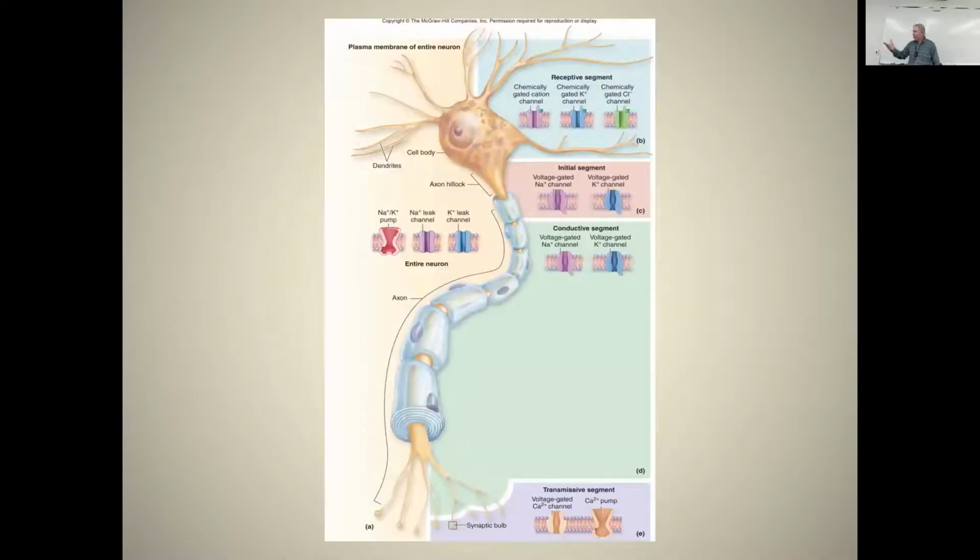And this, oh, I didn't open the book again. This is right in the book. It shows you where the different segments of the cell are and what kind of pumps and channels we have in them. Here's the receptive segment. These are the dendrites over here, and that's the cell body. Chemically gated cation channels, which are sodium and potassium channels. So chemically gated potassium, chemically gated chloride, and chemically gated sodium. I don't know why they say chemically gated cation, because sodium and potassium are both cations.